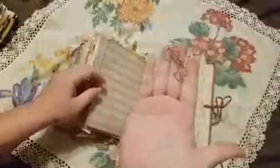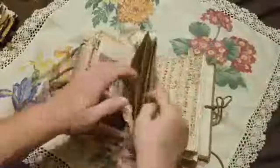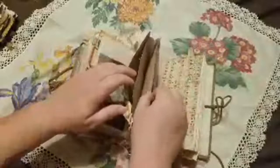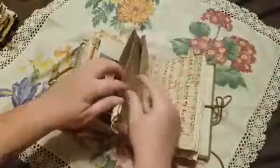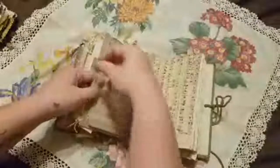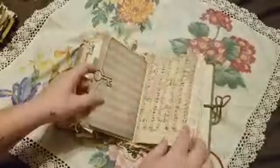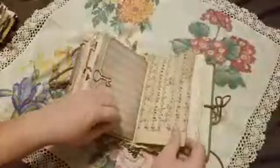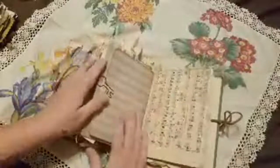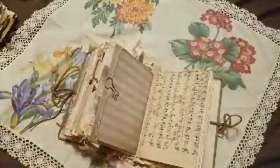I love this key paper clip. I actually looked for these for forever and I can't find them. But look at this. She made like a little file folder inside of the journal. And then a key to paper clip it. I hope you can see it now. Just let me know if you can't still. Okay, did you see the file folder pocket? Were you able to see that? Because I thought that was pretty cool.